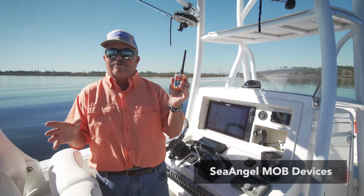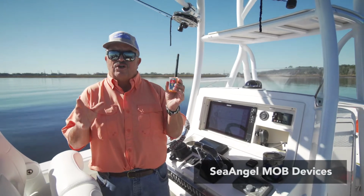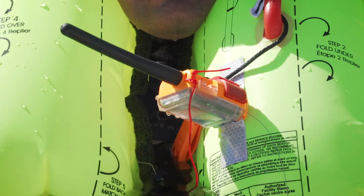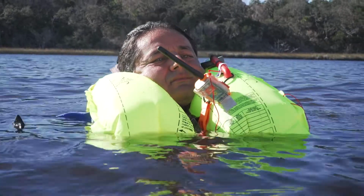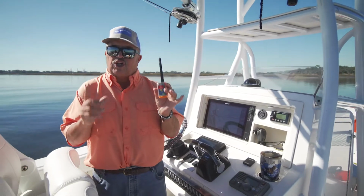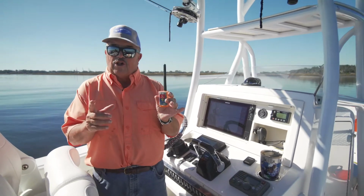Welcome to the newest product from Datrex, Sea Angel. Sea Angel attaches to your life jacket and activates when it hits the water. What is it? It's a local EPIRB. That means it notifies all the boats around, including your own, that you have fallen out of the boat.